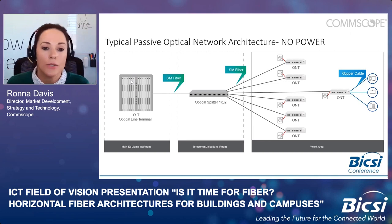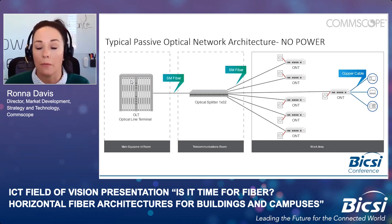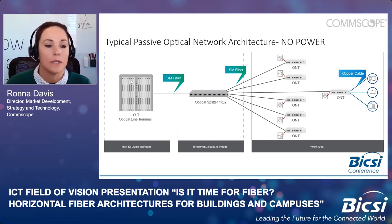Now, you can also support PON architecture with remote powering using hybrid power fiber cables. It looks a lot like what I showed you before with centralized fiber optic networking from a power perspective. There's really no difference there. The difference is in the way that the fiber cable is split and or distributed.